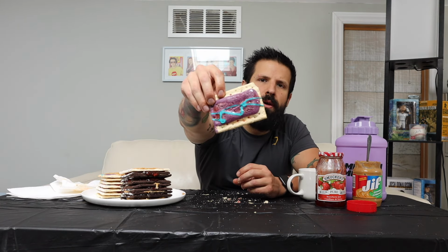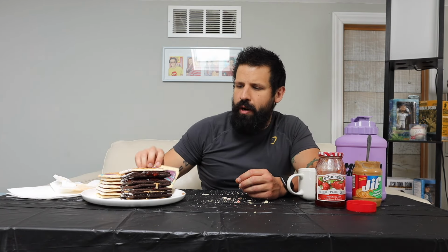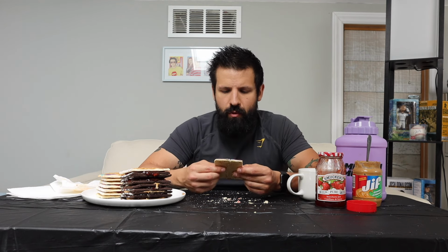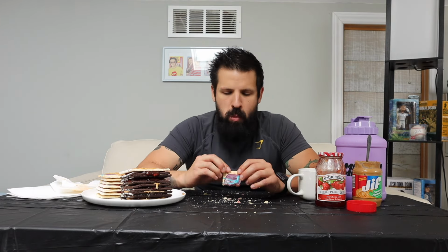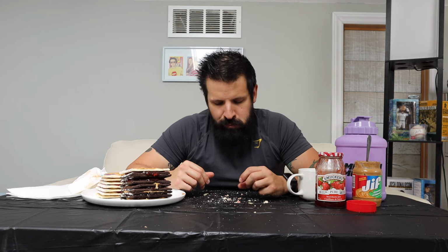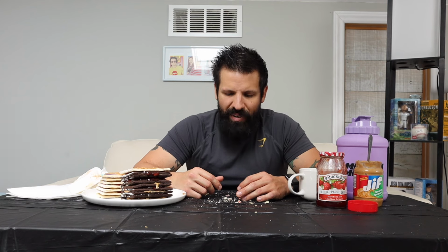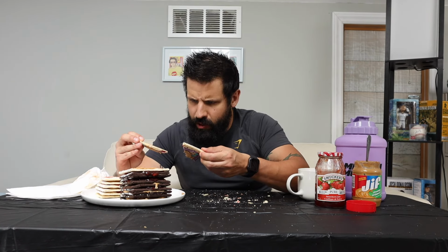A couple more of these wild berries left. And then we're at the blueberry. One more strawberry, and then cookies and cream. Sticky, icky, icky. Well, it looks like this is the last of the wild berry right here.